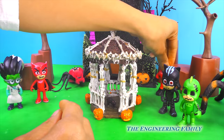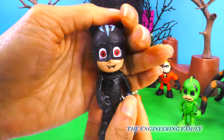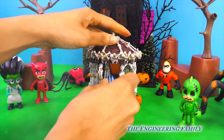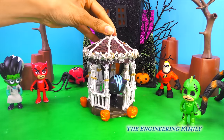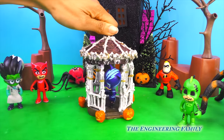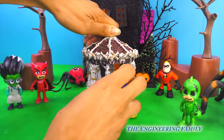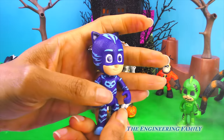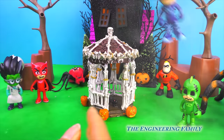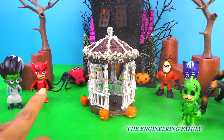Okay, who should we do next, people at home? How about we turn this spooky cat boy from the PJ Monsters back? Let's put him into our chamber. And let's spin him around. Let's see here. Yes! Catboy is back! I'm so glad, Catboy! You're no longer Catboy from the PJ Monsters! I'm so happy!